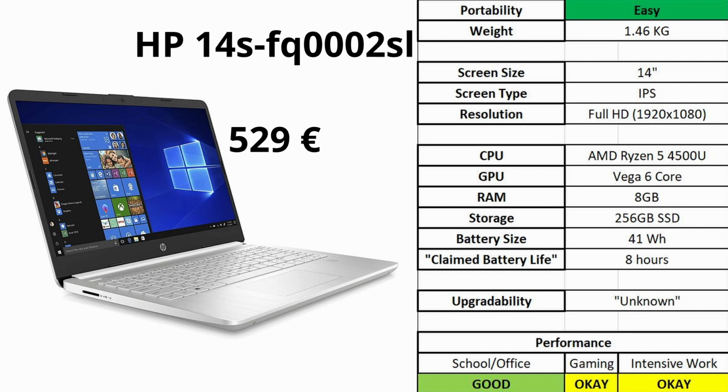This CPU is really good for this price. The GPU is Radeon Vega with 6 cores, double of what the previous model has, 8GB of RAM, 256GB of onboard storage. Unfortunately, I wasn't able to find if this laptop is upgradable, so 256GB maybe for some of you is not enough. It has a 40Wh battery and HP claims 8 hours of battery life.